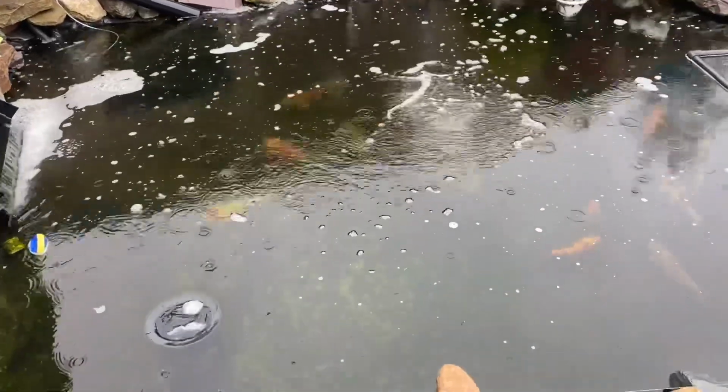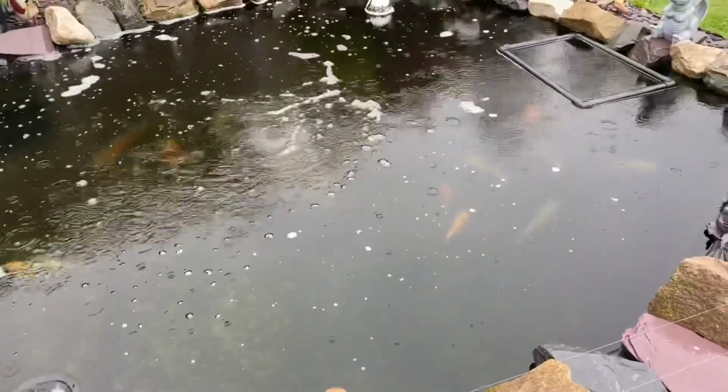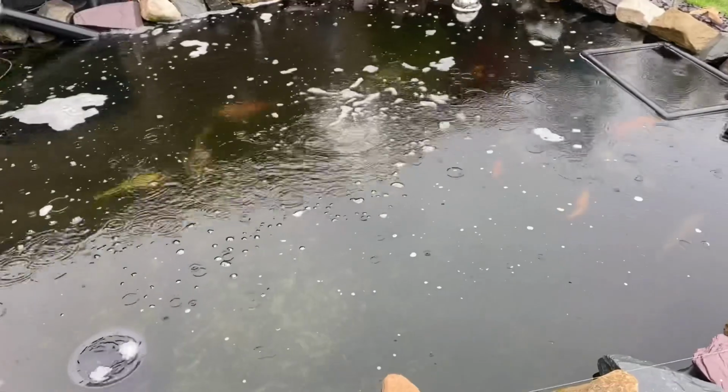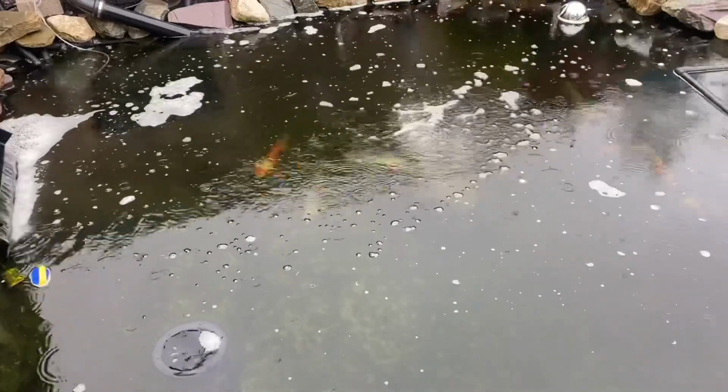So rest of the day, not a lot of koi jobs really. I'm going to feed them sporadically using the new feeding station, and leave them to it in the rain. So I'll get back to you in the next clip, whenever that might be.